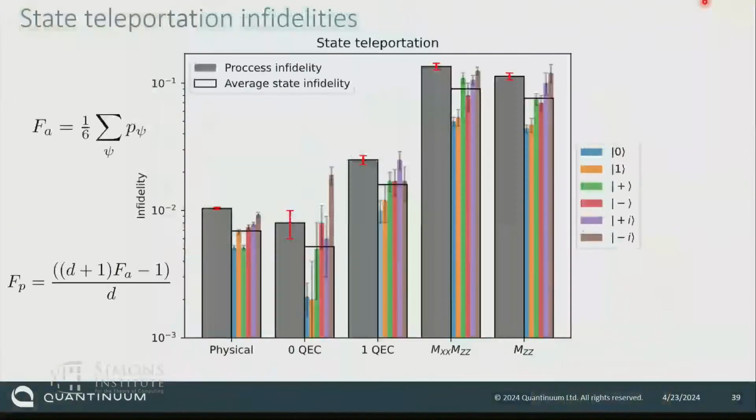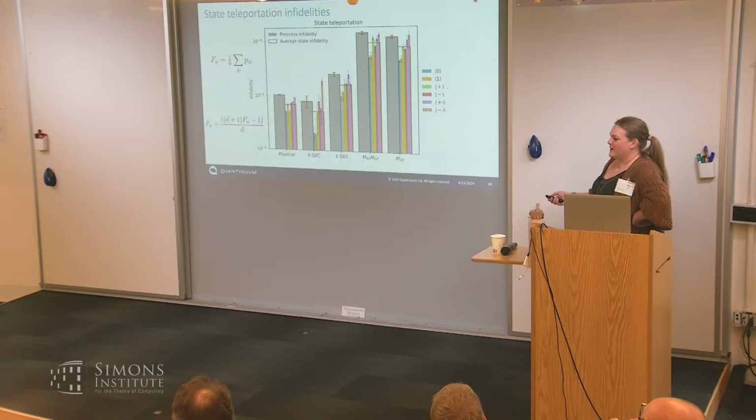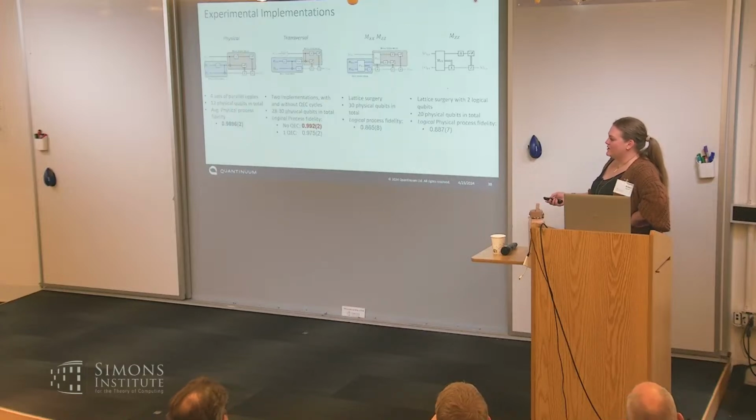Any other questions on this? Yeah. Are there differences in overall runtime? I guess I'm asking, what impact does coherence or open system dynamics have in this? It seems like the lattice numbers are really, really low. Yes, that is a really great question.